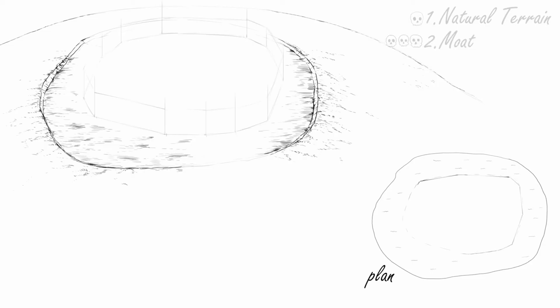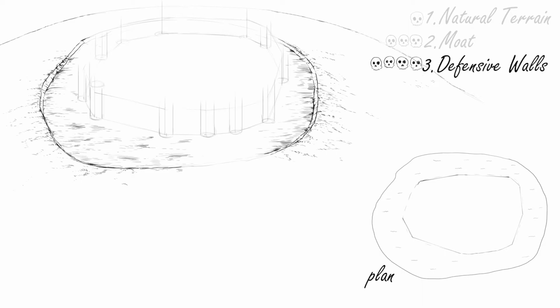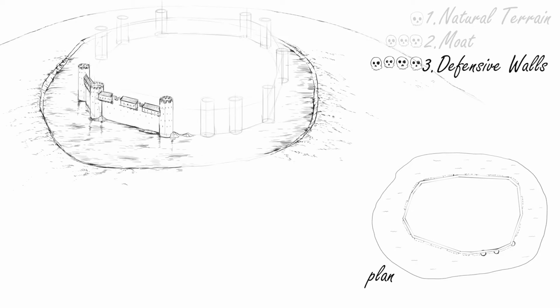The next obstacle we meet are defensive walls. The largest might be even 8 meters wide at the bottom and 40 meters high. Luckily for us, potential attackers, usually defensive walls were less massive, so maybe we would stand a chance to cross the walls with a battering ram, or dig a tunnel under the walls to destroy it later and cause a collapse of fragments of walls.